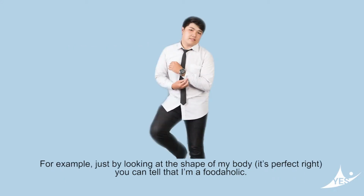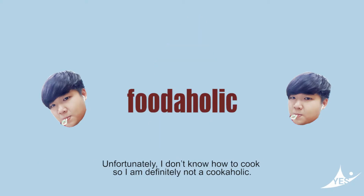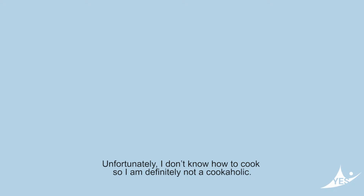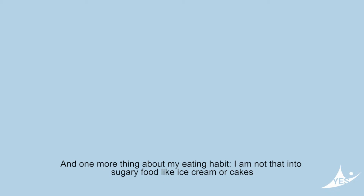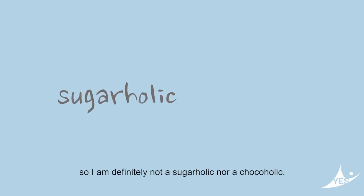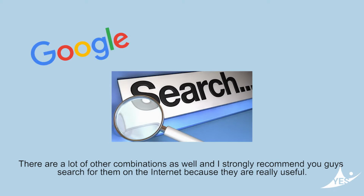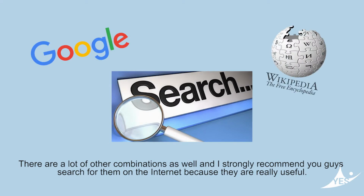For example, just by looking at the shape of my body, which is perfect, right? You guys can tell that I am a foodaholic. Unfortunately, I don't know how to cook, so I'm definitely not a cookaholic. And one more thing about my eating habit, I am not that into sugary food like ice cream or cakes, so I am definitely not a sugarholic nor a chocoholic. And there are a lot of other combinations as well, and I strongly recommend you guys search for them on the internet because they are really useful.